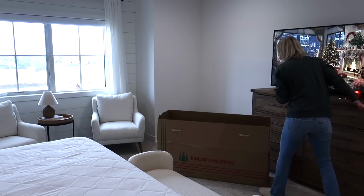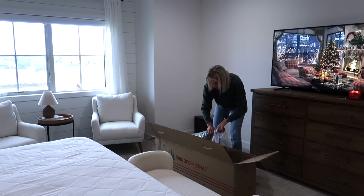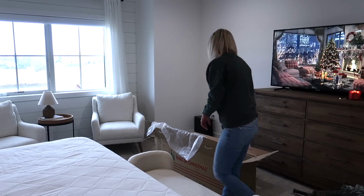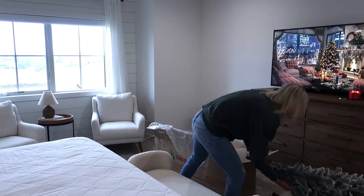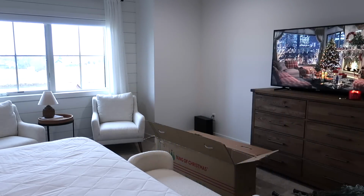in our bedroom. So this is from King of Christmas. It is the 8-foot flocked pre-lit King Noble tree, and I'm excited to set it up and show it to you because I haven't seen anyone else share this tree in the flocked version, and it's absolutely beautiful.